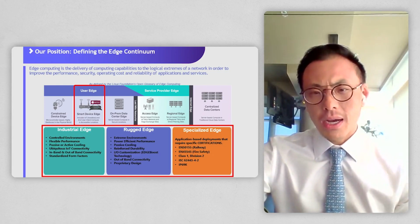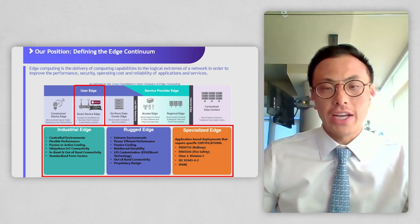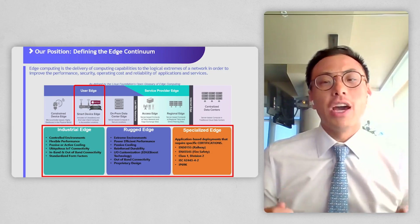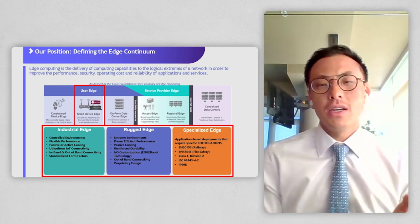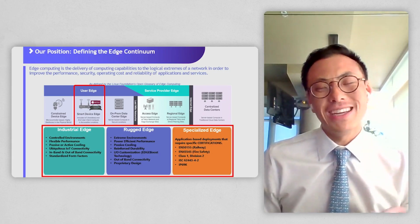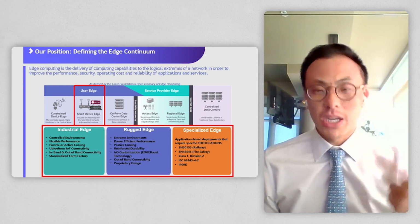So most importantly, in that edge continuum, if you look at the screen, from the cloud all the way out to the user edge and the smart edge, what we as Premio wanted to do was define and position and segment our products even more, to help our audience and our clients better understand our products, by carving out specific user edge buckets or segments that are even more clear for our products. And what we have defined at the user edge is that we've broken it into three key positions: the industrial edge, the rugged edge, and last, the specialized edge.